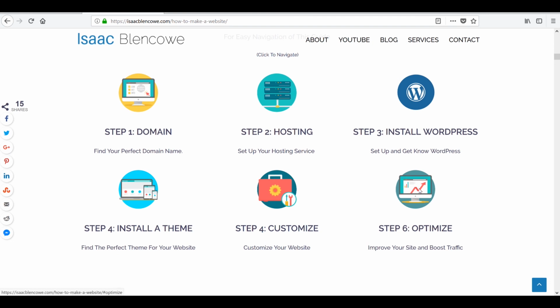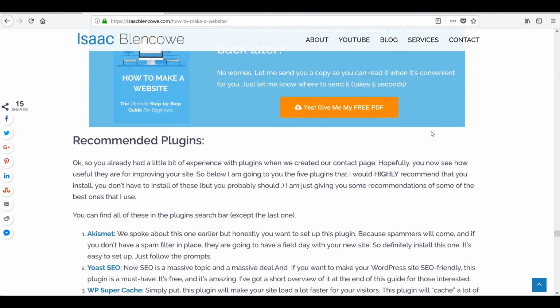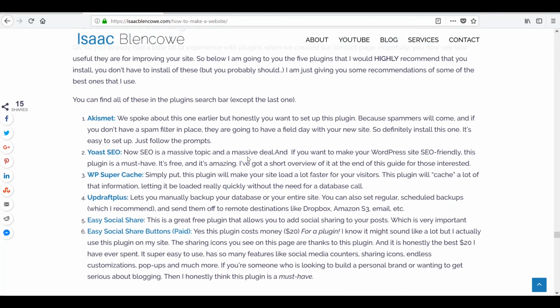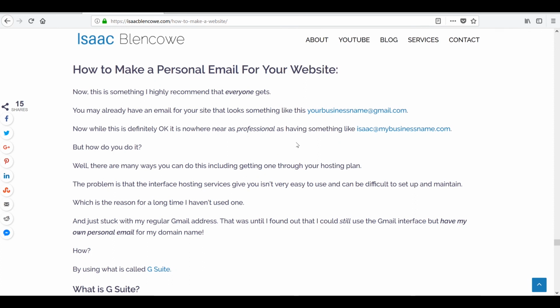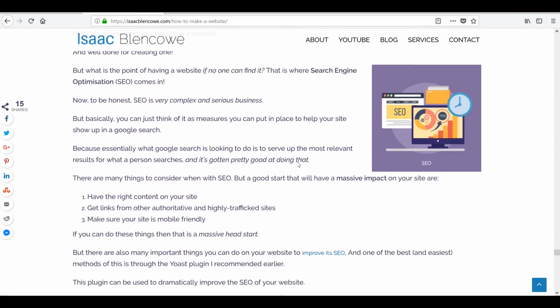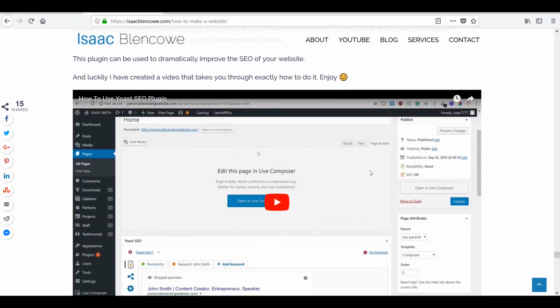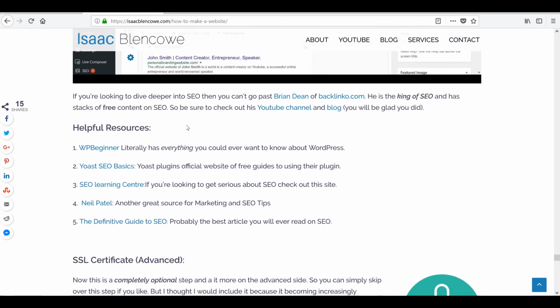And if you go to step 6, optimize, you'll see that I've gone into detail with some recommended plugins for optimizing your website. As we scroll down, I also go into more detail about SEO, and I take you step by step through how to use the Yoast plugin. I've got some helpful resources here with more information on SEO.